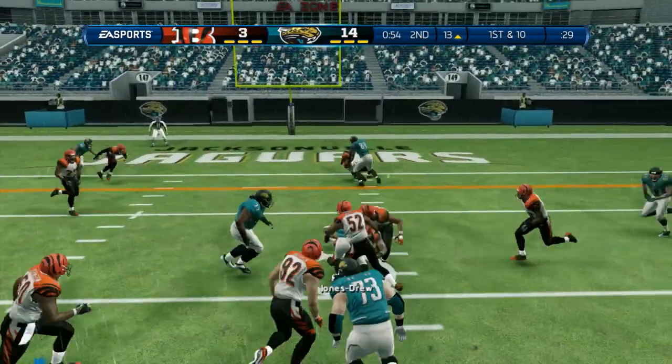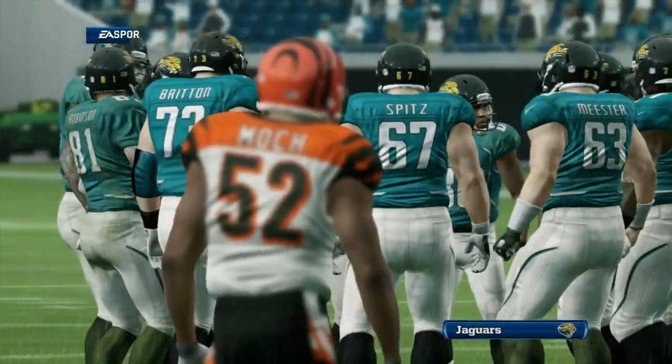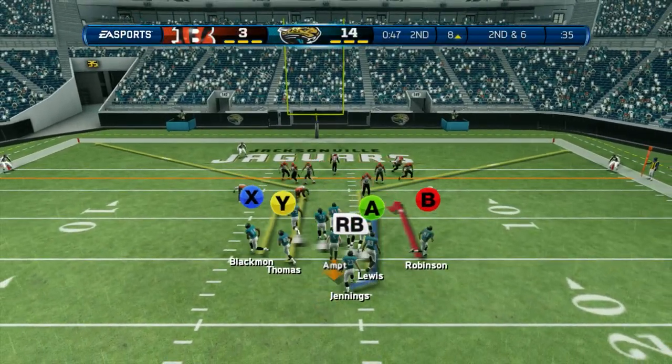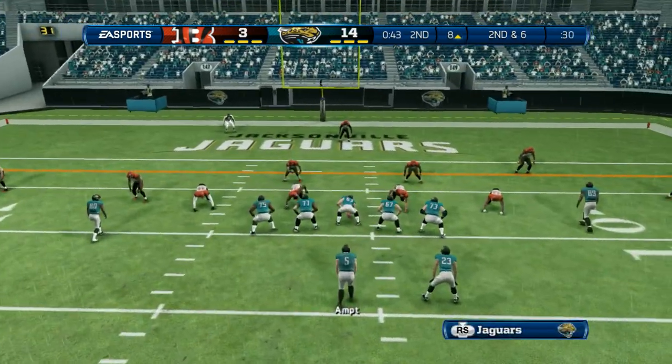Handoff and a run right up the middle. When you run the football like this and you show toughness, there is no doubt, when you fake it and try to throw the football down the field, the quarterback's going to have all day to get it done.